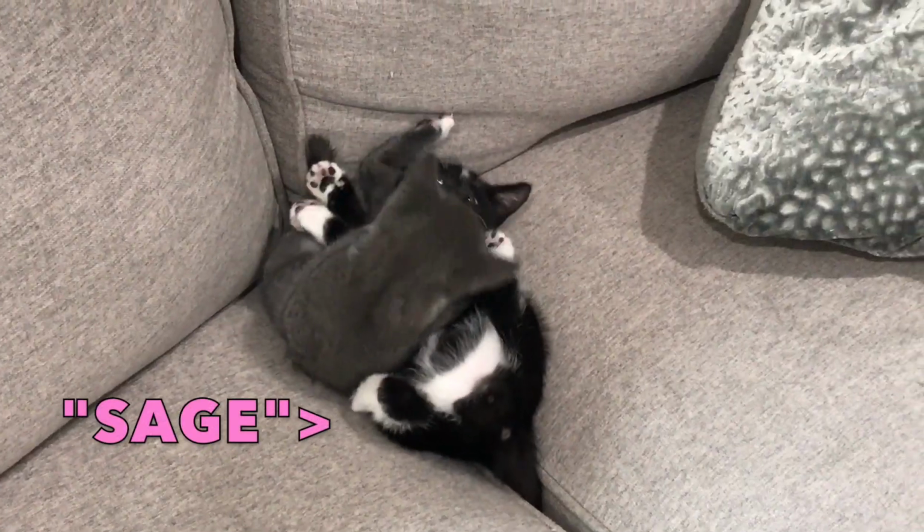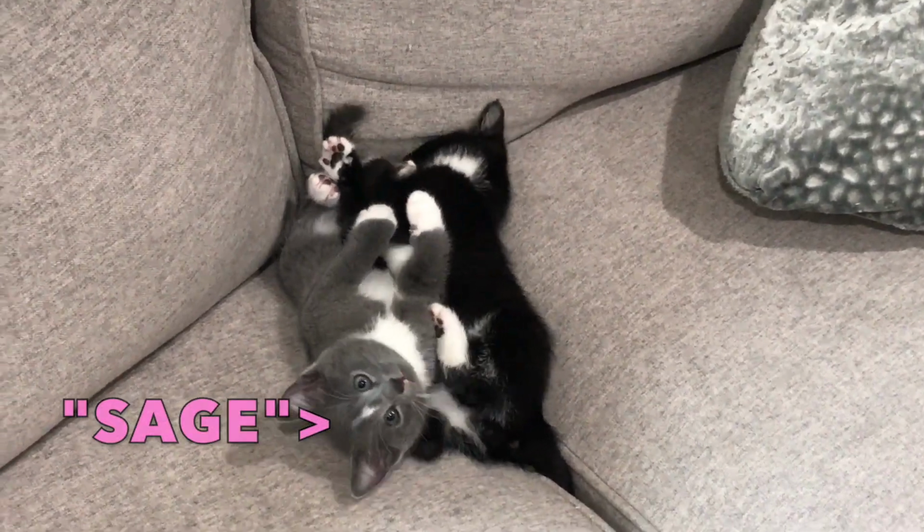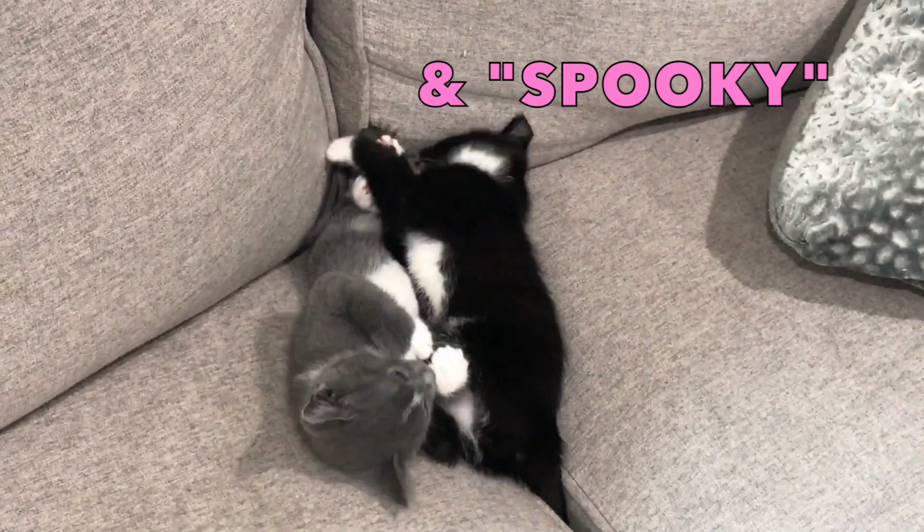And other exciting news, we got kittens. They have been a little beacon of light the last few days while we've been going through infertility.